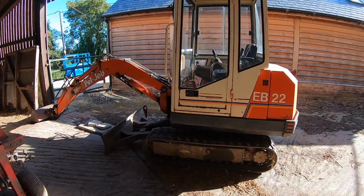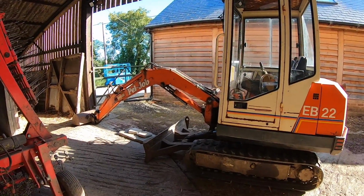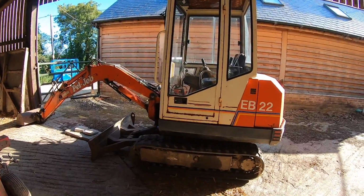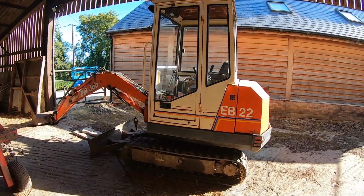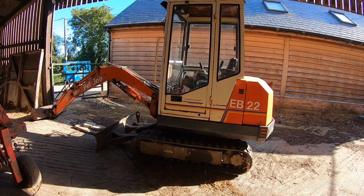And there's the little Pell Job digger that I spoke about in the first machinery video. It normally lives at Farm 1, but it's up here at the moment. It is the same age as me, 1989, 2.2 ton I think. So yeah, it's seen better days, but for the very small amount that we use a digger, it does the job, to be honest.